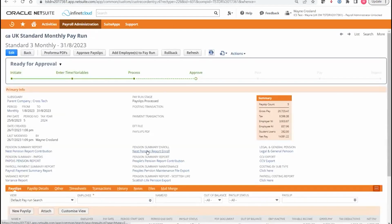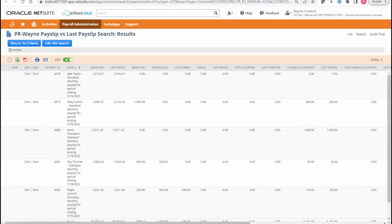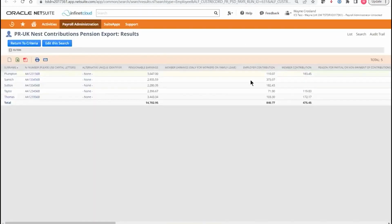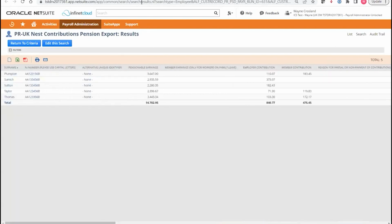I've also got a pension export. So the way we work with pensions is we'll create a CSV file that you'll upload into your pension portal. So here I've got Nest. It's a Nest format. Sometimes that varies from customer to customer, but it's one of the key things that we will test. Oh, it's not opening up. Let's try that one there. Okay, and this is the format that Nest uses as well. So whatever that format is, it's one of the key things we test when we implement.